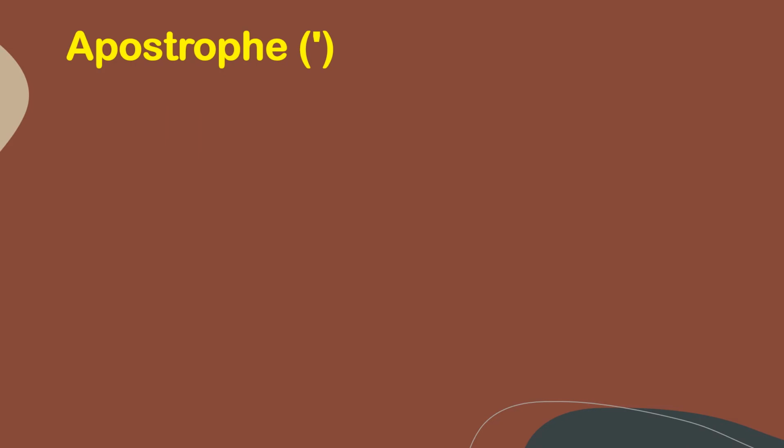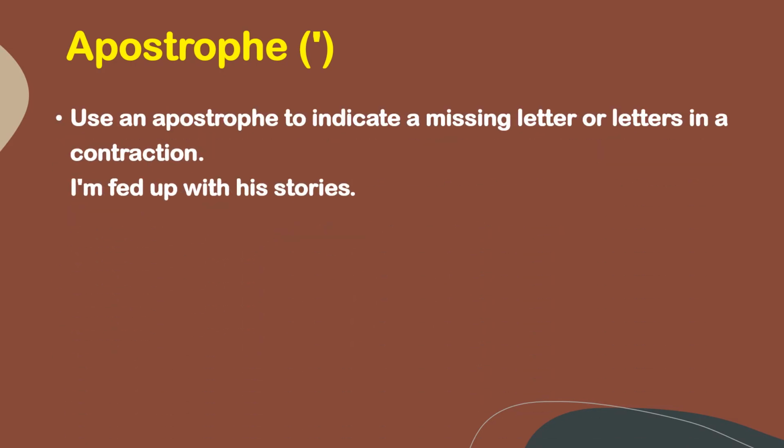The next punctuation mark is the apostrophe, used to indicate missing letters in a contraction. When we join words, like "I am", we can contract it or make it smaller by using the apostrophe and losing some letters in it: I'm, haven't, can't for cannot. Okay, so this is what an apostrophe is used for.